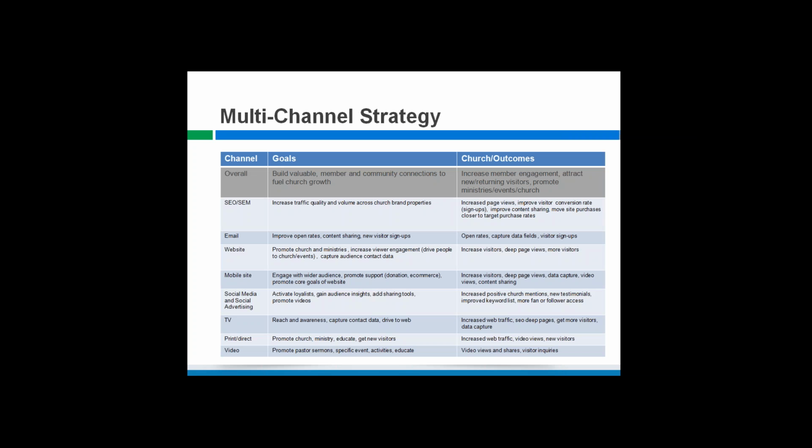Once you list out your channels, you really want to have specific goals. So have properly set goals, build value, member and community connections to fuel the growth of the church. Then you want to know your outcomes. So, we want to increase member engagement. We want to attract new as well as returning visitors. We want to promote the church's ministry, different events, and the church, maybe the pastor. So once you have the channels you want to go after, the goals, the outcomes, maybe not necessarily in that order, you start plugging in the different buckets and vetting that through the different groups throughout the church, ministries and other stakeholders.